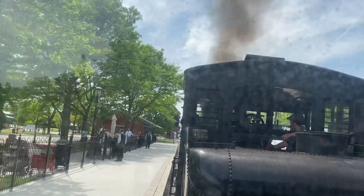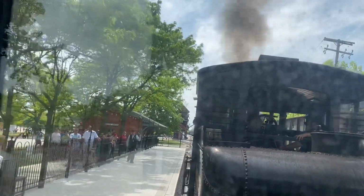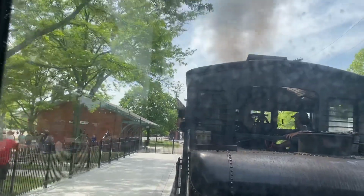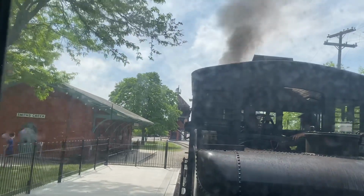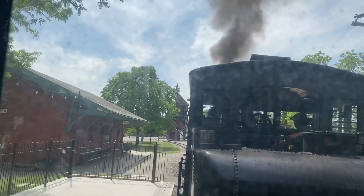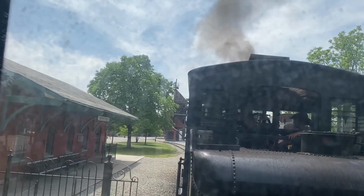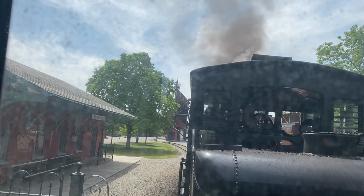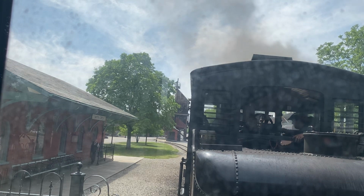Please remain seated as you are until the train comes to a complete stop, and you'll hear the engineer blast the whistle, and then you'll know it will be safe to exit on the left-hand side. There's that whistle. Now it's safe to exit on the left-hand side.